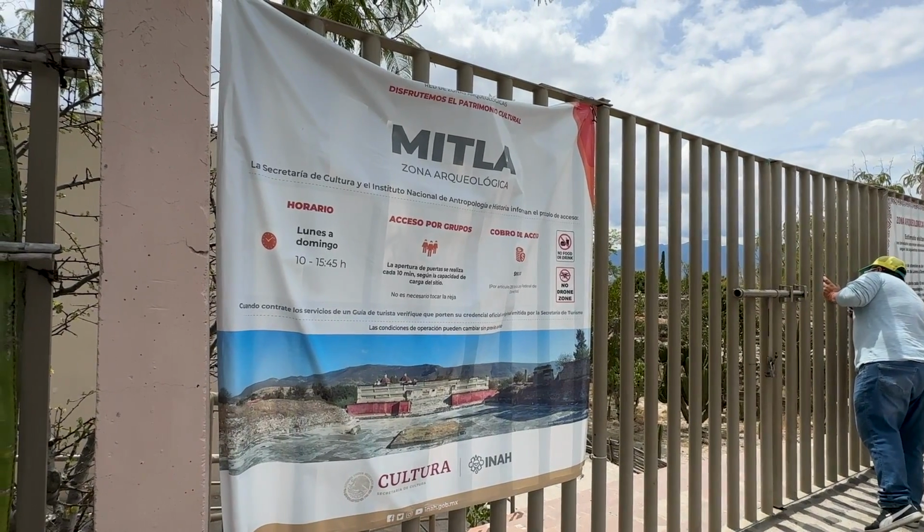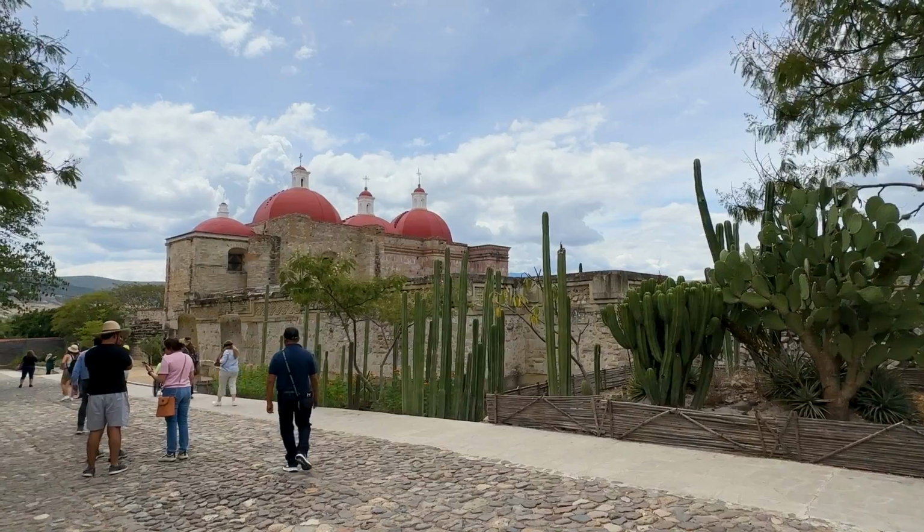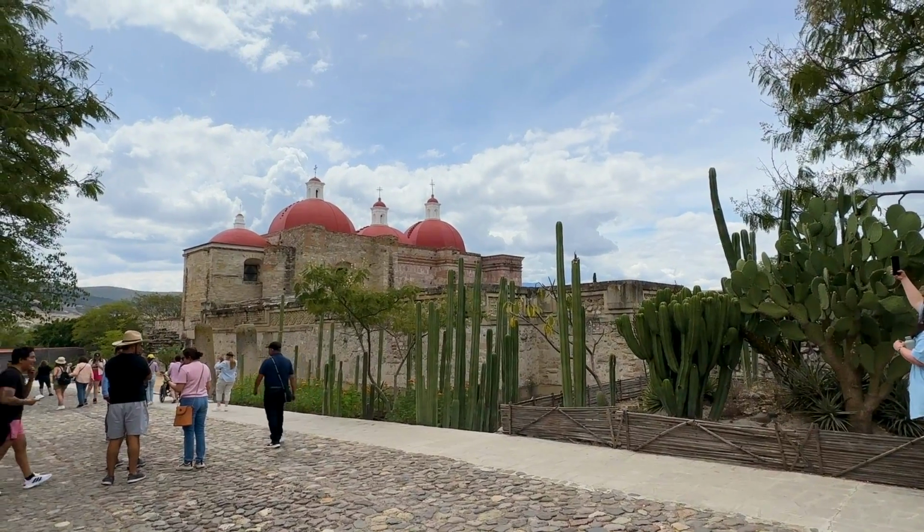After our time at the waterfall, we traveled along to Mitla, an archaeological site of the Zapotec culture.